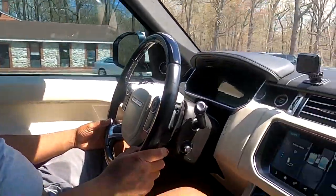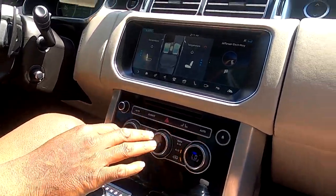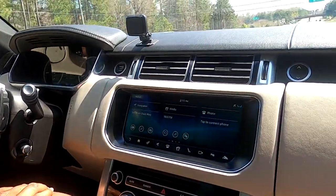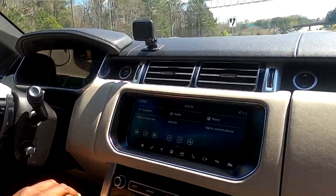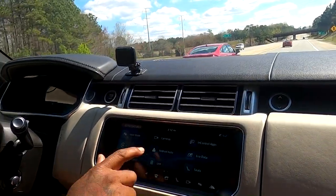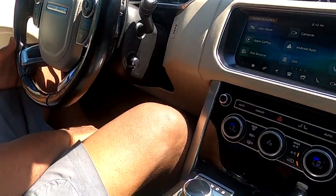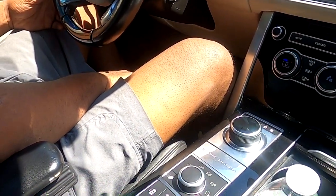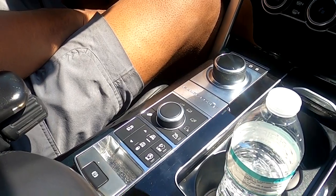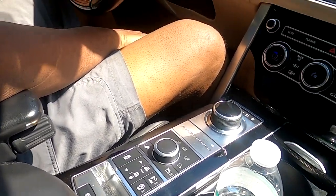What are the comfort features that we have up in here? It's so many. Of course, all your AC stuff. The navigation, your phone. You can have Apple CarPlay. You got cameras. It has everything. It's got ride height control on it and everything. Push button parking brake.